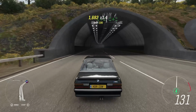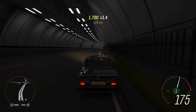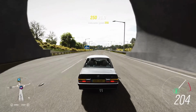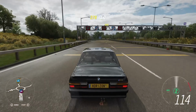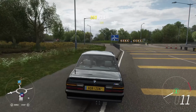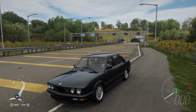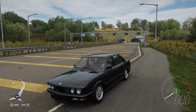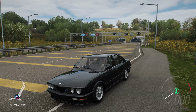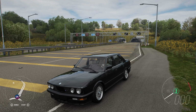It handles reasonably fine for such an old car, but once it gets past 230, 240 miles an hour, it just seems to slow right down, which is a big shame. But 259 mile an hour there is still reasonable for a car of this age, and it's still far faster than some more modern vehicles. So 259 means that we match the likes of a Porsche 911 GT3 from 2004. We are actually only the second vehicle now, with that Porsche, to hit 259.